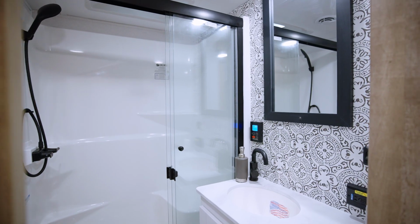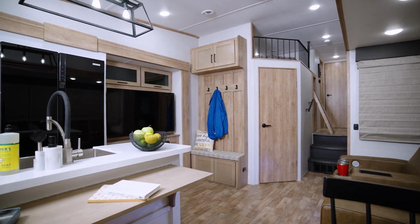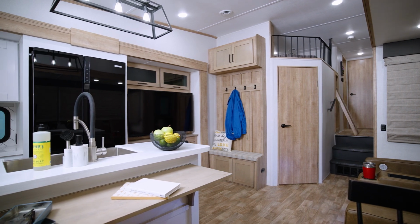You've got that new on-demand hot water heater too. Oh my gosh, yes. And it's controlled from the bathroom, which is like the smartest thing I've ever seen. I'm like, oh, you can just pop it right here if you forgot to turn it on. We looked at everything else, but nothing else matched this offer.